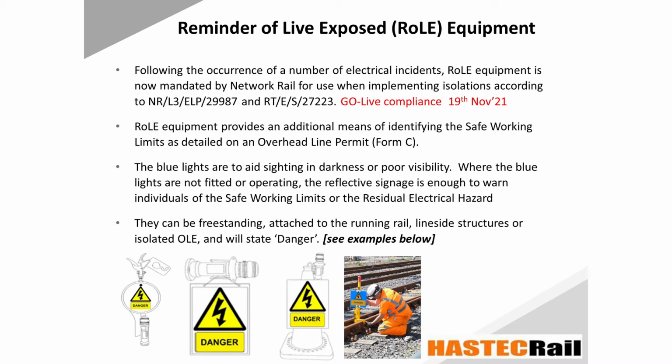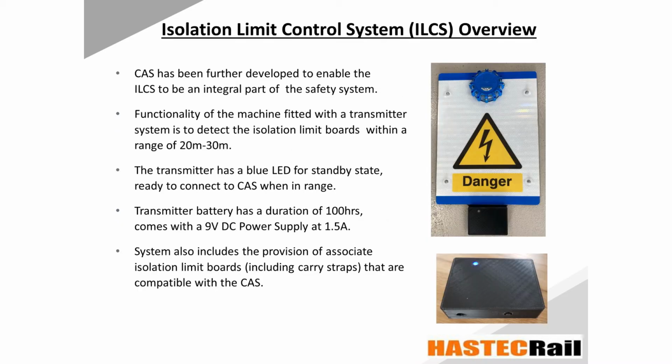So what we've done is we've developed the CAS system to recognise the isolation limits and identify when it's approaching the isolation limits within 20 to 30 metres, depending on the range of the Wi-Fi. So the actual on-track plant CAS system has its own Wi-Fi, so it's not dependent upon any other third-party Wi-Fi, but the range is 20 to 30 metres. And once it hits that parameter, it starts to brake again.